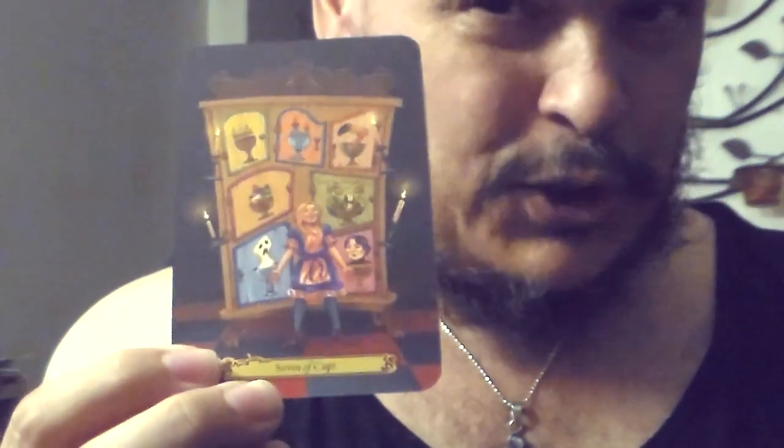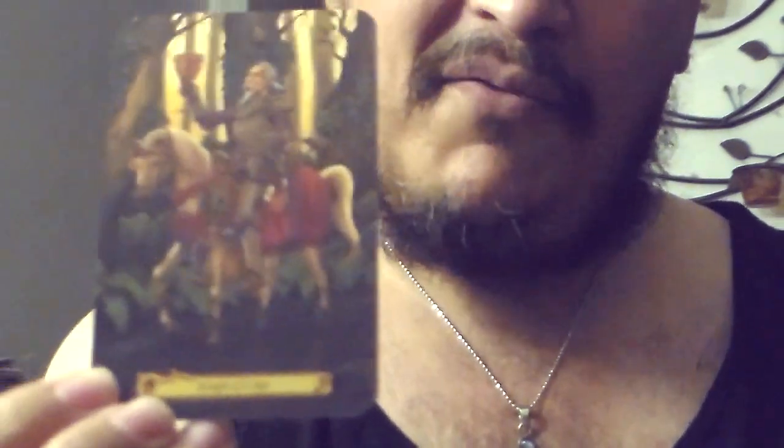6 of Cups. And I love that they look like cupcakes. So 6 of Cups, depicting cupcakes on a cups card, makes a lot of sense. 7 of Cups. I love these variations on a traditional theme. 8 of Cups. 9 of Cups. 10 of Cups. Page of Cups. Knight of Cups.